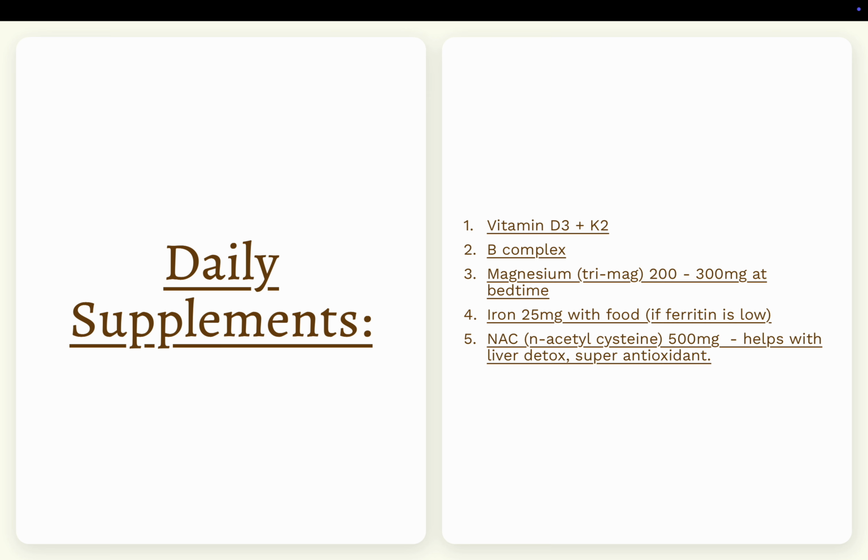Iron, about 25 milligrams of iron biglycinate if you have low iron or you're anemic. Or Bodybuilder, which is plant-based, if you have more constipation from iron and you want to prevent that, so use the plant-based form. Okay. And finally, I added this as a bonus, which is N-acetylcysteine.